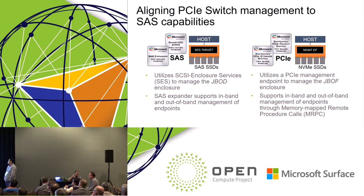With our experience in SAS, we looked at what we really had. You've got your host or your management host. You've got an HBA, IOC. You've got a SAS expander, and you've got a bunch of SAS disks. And that, in the hardware, is really all you need. So we made a mirror of that. We've got your host or management host, you've got a PCIe switch, and you've got a bunch of NVMe SSDs. So we thought we were done.